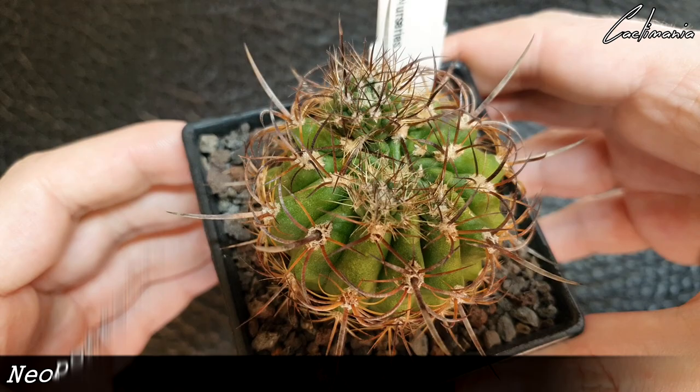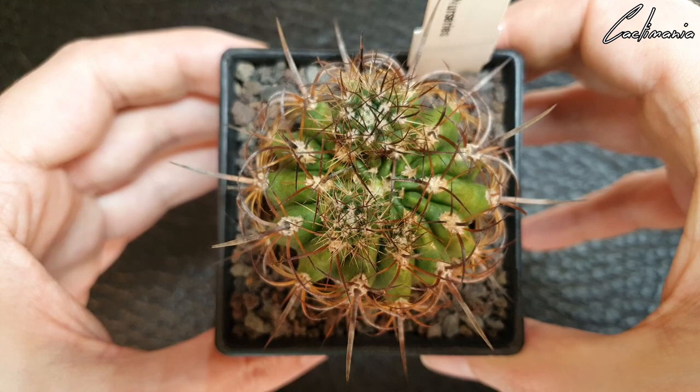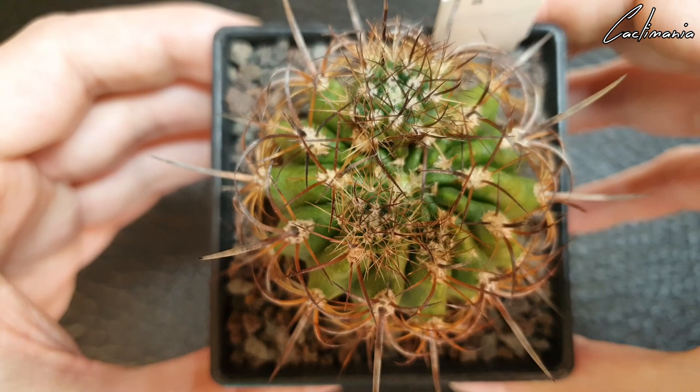Neoporteria clavata. It's grown pups on top of it, which is a bit weird. Yeah, this one I featured in my oddities video recently. I think the growing tip has died on this one, which is why it's producing pups on top.